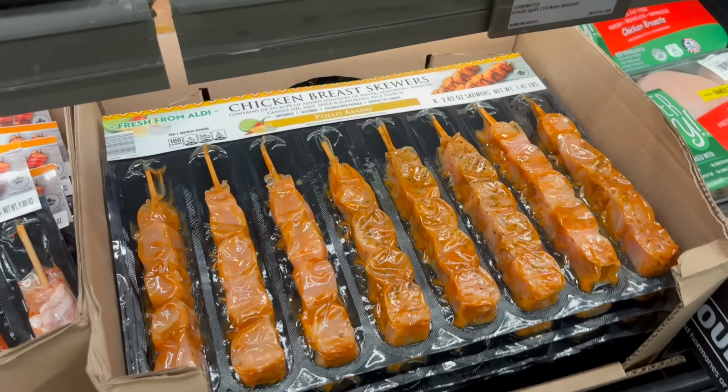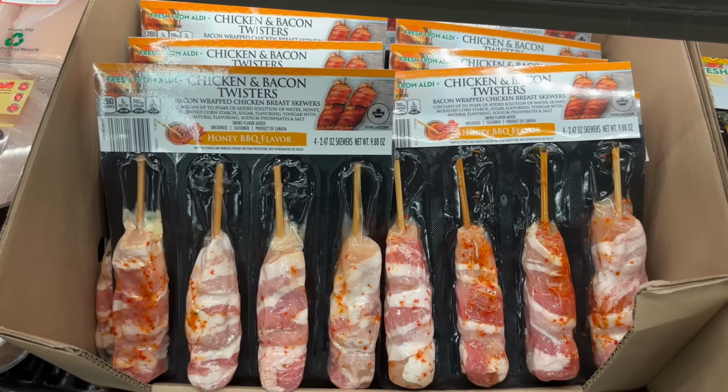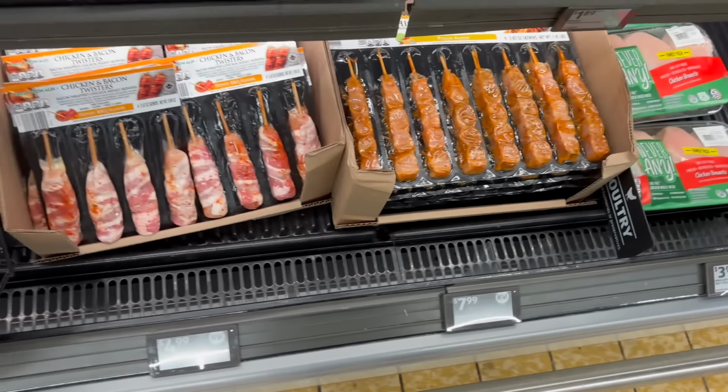Oh no, drop the cheese. $7.99 and $4.99. Oh, those are shorter. I thought they were long. You only get 4 there, and you can 8 with this one. I was thinking, what's up with the price difference? No red sticker meat. Darn it.